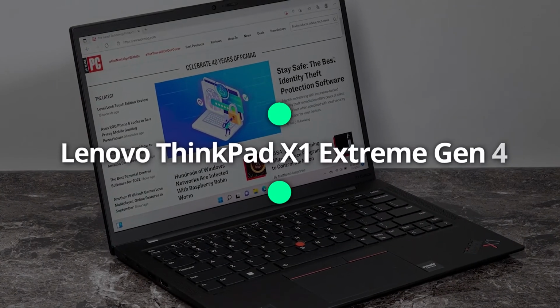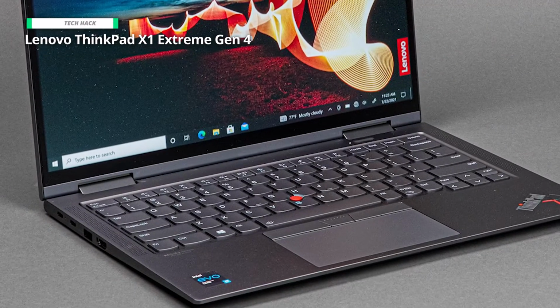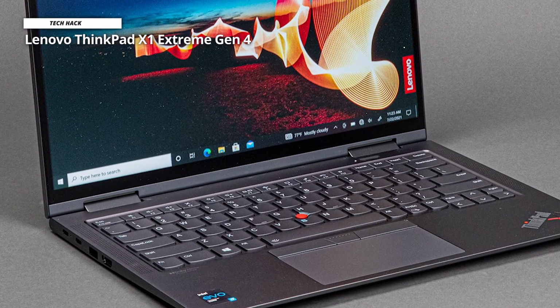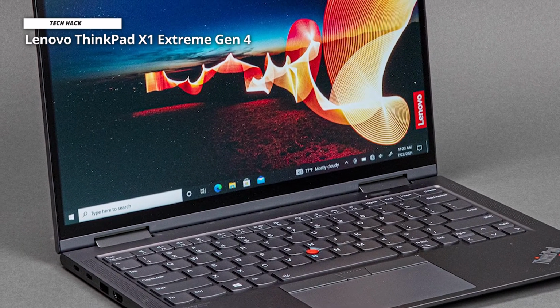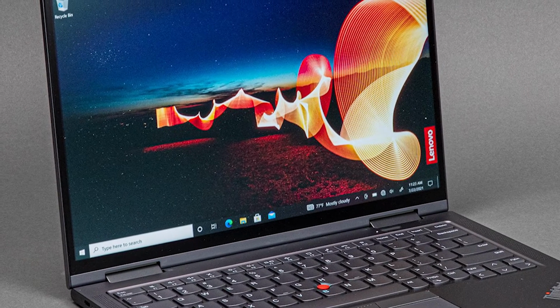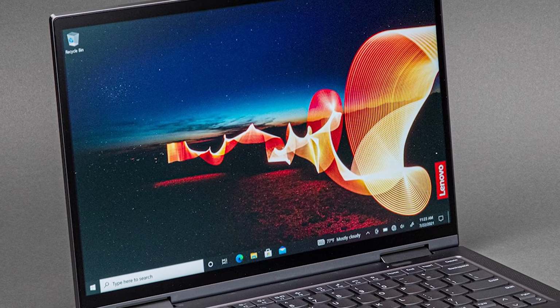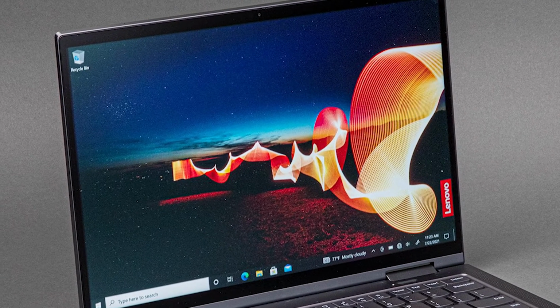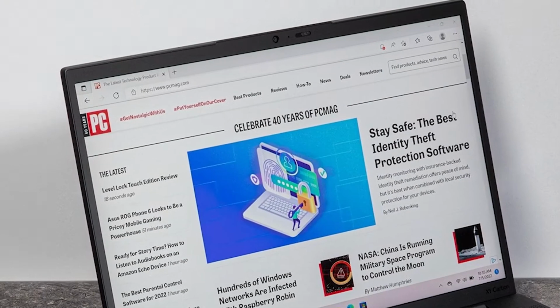Number 3. Lenovo ThinkPad X1 Extreme Gen 4. With some models from the ThinkPad X1 series, such as the ThinkPad X1 Yoga Gen 6, Lenovo has been bold enough to abandon the traditional ThinkPad design cues. More metal surfaces, no black chassis color. With the Lenovo ThinkPad X1 Extreme Gen 4, which is similar to the X1 Carbon Gen 9, Lenovo, on the other hand, has adhered to the standard ThinkPad design.